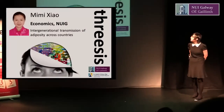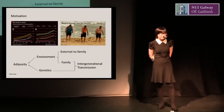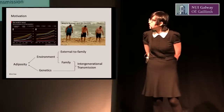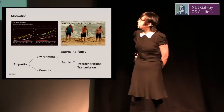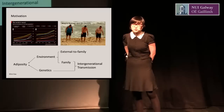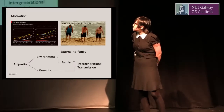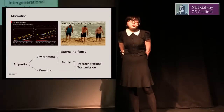Thank you very much. Today I'm going to talk about the correlation between parents' BMI obesity and children's obesity. As we see in the picture, in the past decades, there has been a growing rate of obesity across countries, either in developing countries or developed countries. And this phenomenon has been observed in both generations.